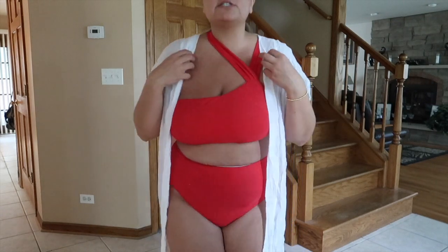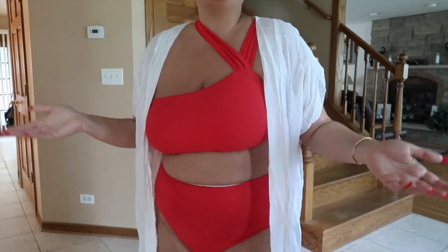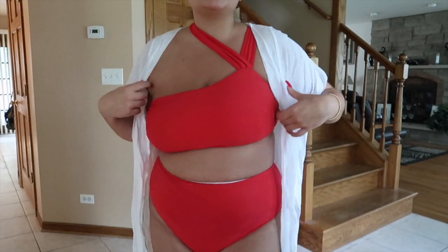It looks nice with any bathing suit. Very comfortable. You can also probably take this into everyday wear. If you wanted to wear a pair of jeans or shorts and just throw on a little kimono, this would be a really good one that can be used as a cover up. It's really cute.